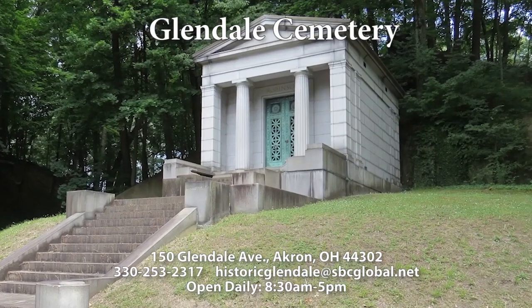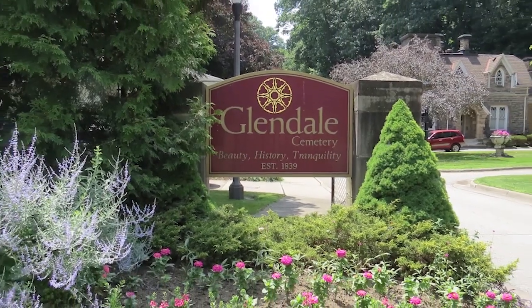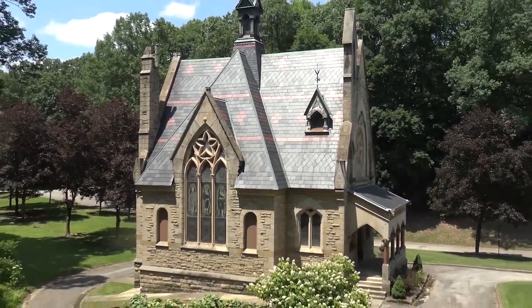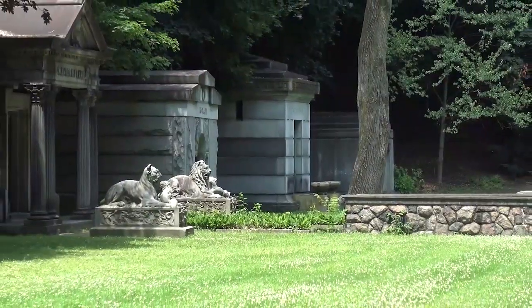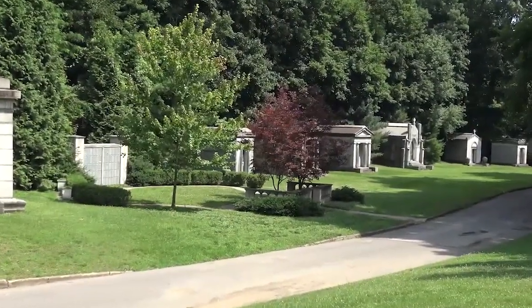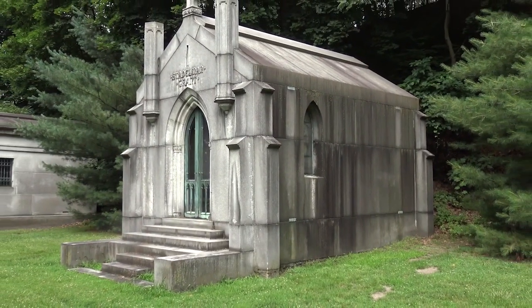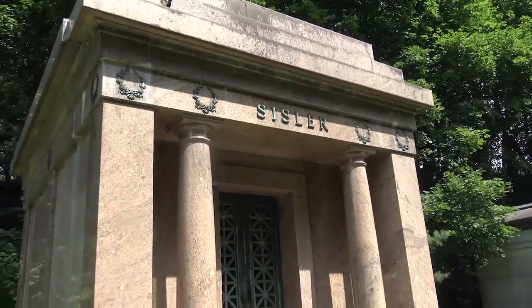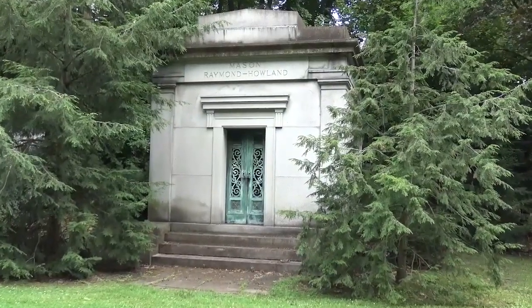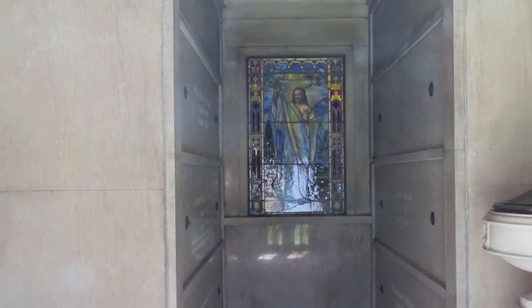Glendale Cemetery, Akron, Ohio. Just an hour south of Cleveland is Glendale Cemetery, an historic and picturesque cemetery established in 1839. The cemetery is known for its beautiful landscapes, walking paths, and numerous mausoleums and monuments. It spans 85 hilly acres and features over 28,000 memorials in a variety of architectural styles. The cemetery has mausoleums for many prominent Akron citizens, including industrialists, bankers, and politicians. Take a look inside, and you'll see they've spared no expense in creating an indoor paradise.